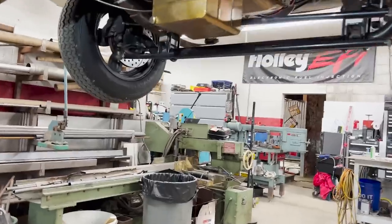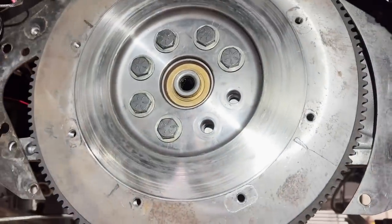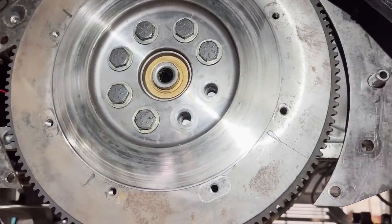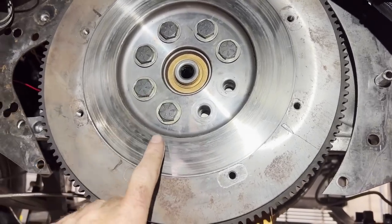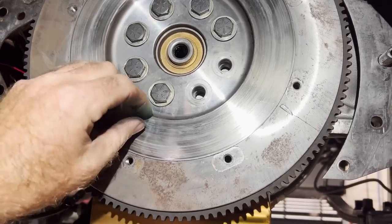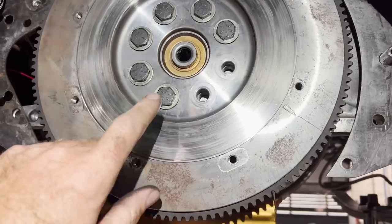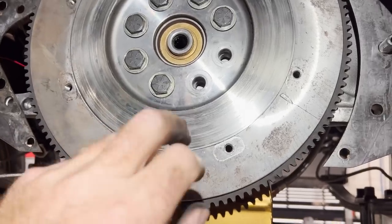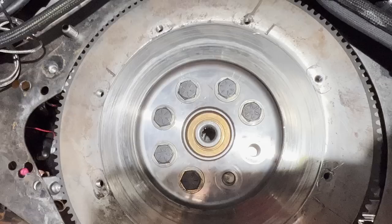All right, we have inspected the old clutch. There's really nothing glaringly wrong with it, but it did look like the disc closest to the flywheel was not applying even pressure from here to here. On the pressure plate side, it was only using like an inch of the material. So not sure what that's all about, but we're gonna pull this off and see if our new flywheel will work. And then we'll install our new clutch.